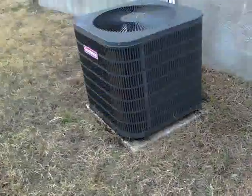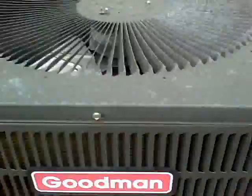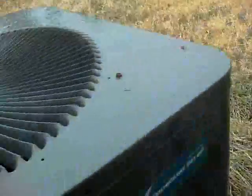Okay, we're at a friend's, and it is raining, but luckily I have my waterproof camera with me. And y'all might remember this little toy, the Goodman unit. It is a heat pump with a scroll compressor, Copeland scroll. I have the faintest idea where the air handler is. I think it's in the attic somewhere. Powered by Copeland scroll.